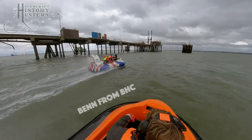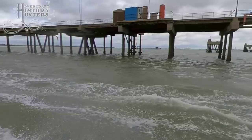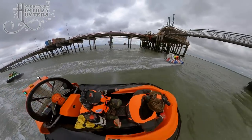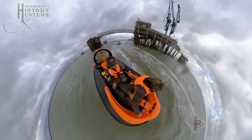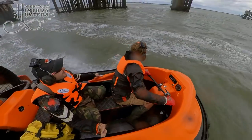That's Ben there from the British Hovercraft Company and his crew. Now who put that pier there? Now we've got to try and go around it. Wish us luck. Easy.